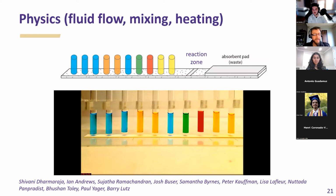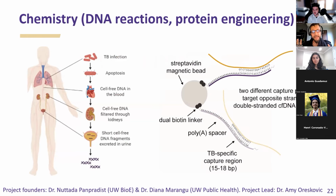There are lots of other ways, which I'm not going to show here, to do this type of fluidic manipulation. On the chemistry side, I'll show three examples here. One is in the area of tuberculosis detection. This is a project that Natada Pampradis came up with when she was a student at UW. For tuberculosis infection, we normally need to get a sample from deep in the lungs. It requires somebody to cough up a really nasty, thick, mucus-like sample, and then that has to go through pretty intense processing before it goes to PCR.